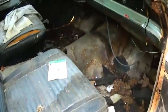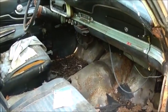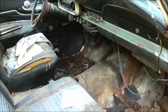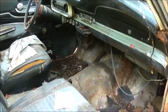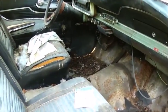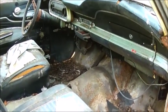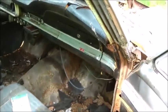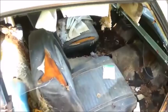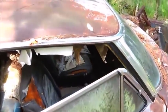It's got bucket seats. Now, according to the serial number, this was a 2-speed car, a Ford-O-Matic, but I think the guy that actually had this, he's passed away now, but they did a little bit of racing and playing around in it. So it's got, of course, a clutch pedal, and you can see where they got the floor cut out, where they had either a 3-speed or 4-speed in it. But of course, this is a Falcon Futura too, but I think they called this the Sprint.